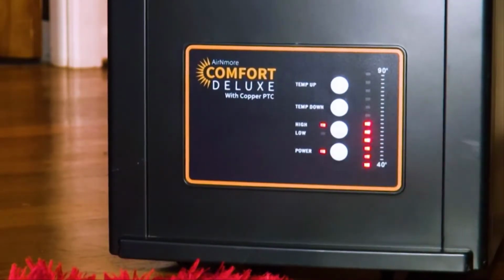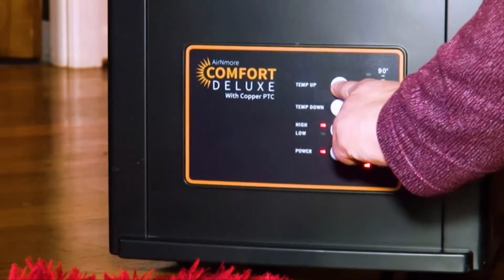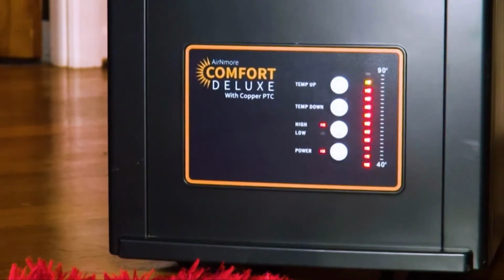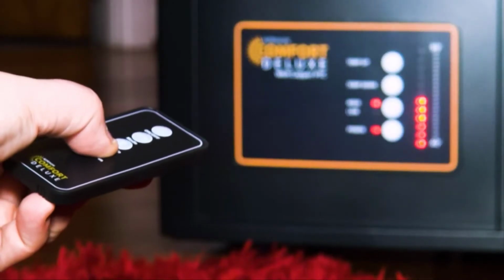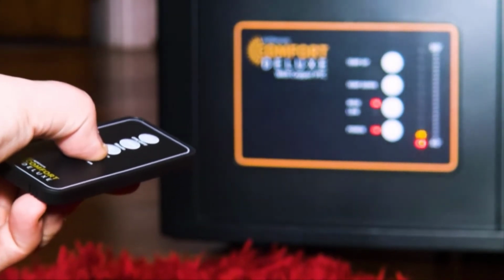Once plugged in, just switch the heater on and use the digital controls to set your temperature from 40 to 90 degrees Fahrenheit. The heater will turn on and off to automatically maintain your set temperature. Choose between low and high mode depending on the size of your space and the amount of heat needed. And you can also set your temperature from across the room using the included remote control.